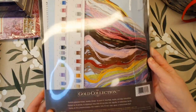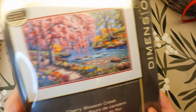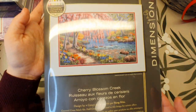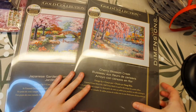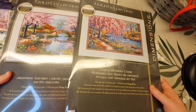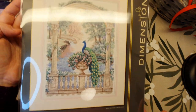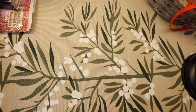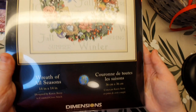And this kit has very, very beautiful colors. This kit will go well with the next one. This is Cherry Blossom Creek. So these two look very well together. Next kit is this Majestic Peacock. And the next kit that I have, I actually opened it. Started cross-stitching it a little bit, but then I put it aside.